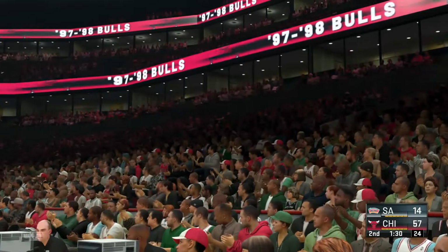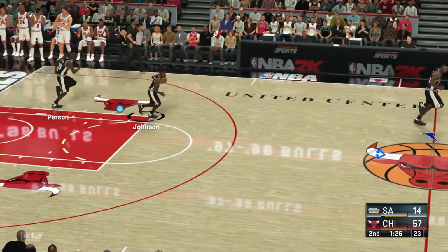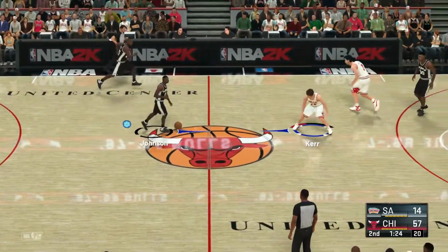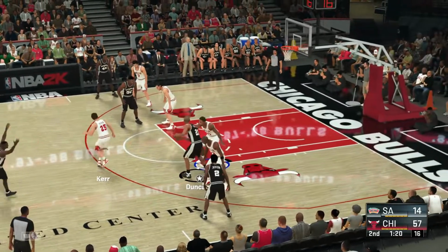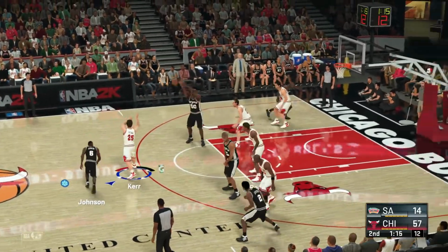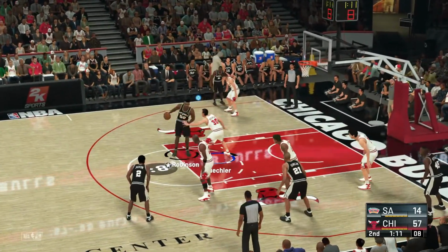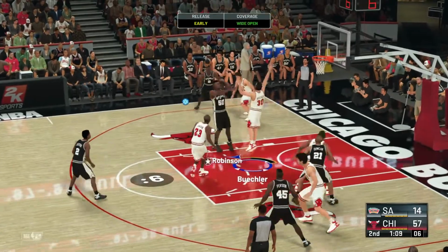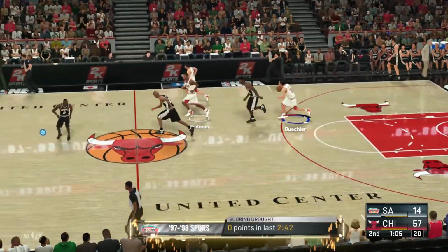Love the recognition. Realizes that one is all him. Sometimes that's the call. You want to be unselfish, but even more so, you want to be effective. Now here's Johnson. Still looking for his first bucket in this one. At the elbow, it's Robinson. To stop the drought. That's his fourth miss from the floor. He's made two of his shots.